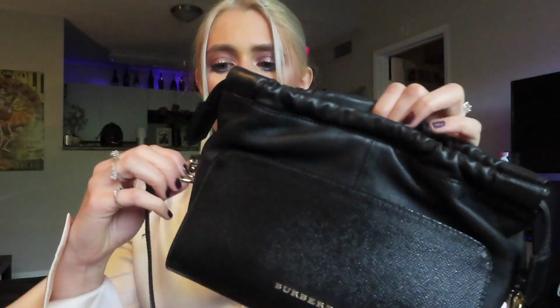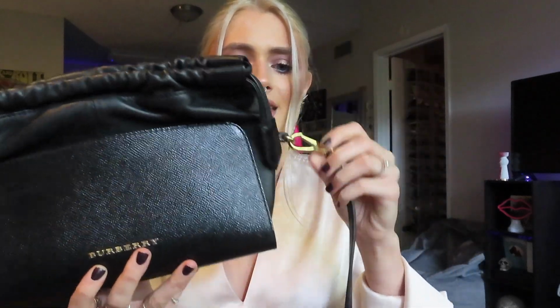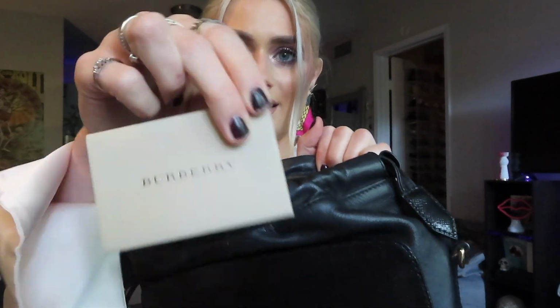What you can do with this bag is you can actually take the straps off and carry it around as like a little clutch. It can be like just a little cute little clutch bag. This is a perfect size. It actually has a ton of room inside. And this was an item, again, that was in excellent condition, literally never used, probably just sat in someone's closet, and came with the little authentication card and the dust bag and everything, which I thought was so cool.